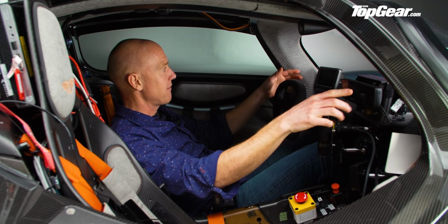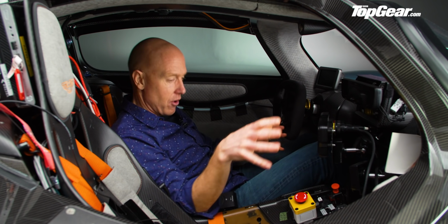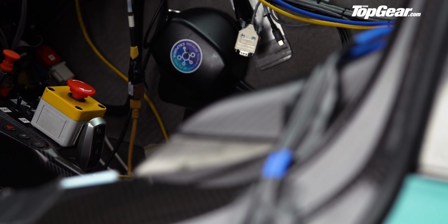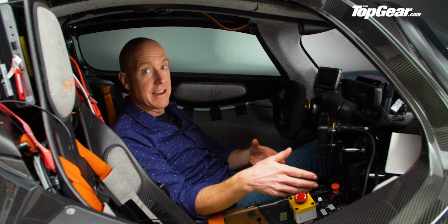You've got the screens here for the mirrors, and this screen, which is actually going to be up on the roof for the production cars. And I should explain actually that the reason that there's a lot of cables and kill switches and all the rest of it in here is that this is a development car. It's the one that's done a load of miles, so it looks very pretty outside. In here, it's full of data loggers.